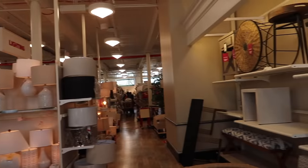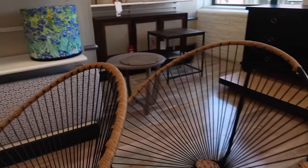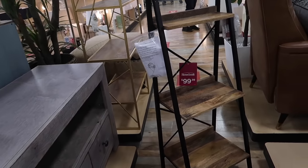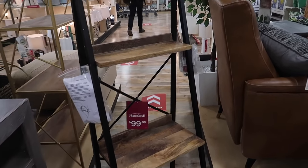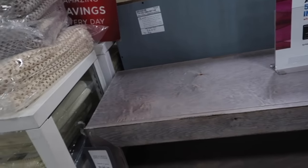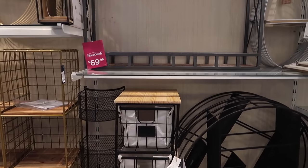They have really nice stuff in here. Like it's nice for the living room. I thought this was really cute. I would look for something like this, and it's not too tall. Look at this one right here for $1.99. Yeah, this is what I'm looking for. Look at that beautiful little cart.